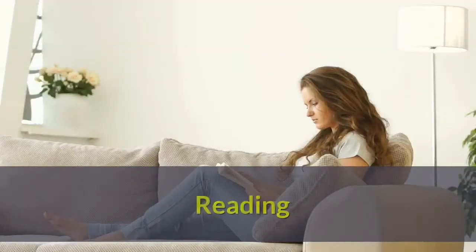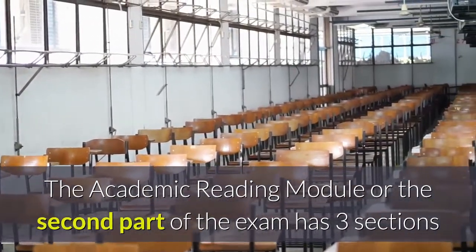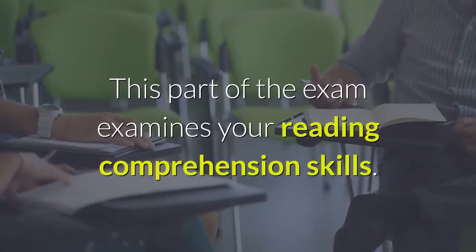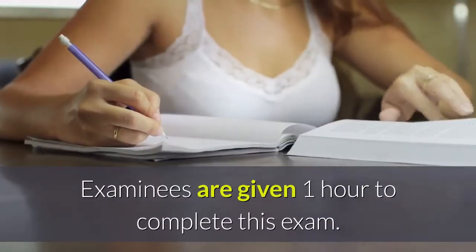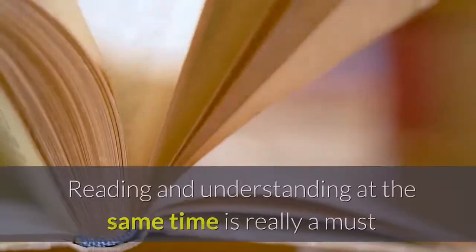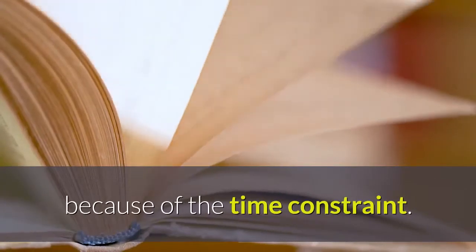behind. Reading. The academic reading module or the second part of the exam has 3 sections for 40 items to be accomplished in 60 minutes. This part of the exam examines your reading comprehension skills. Examinees are given 1 hour to complete this exam. You can skim the questions first if you believe you can answer them, unless the section is unfamiliar to you. Reading and understanding at the same time is really a must because of the time constraint.